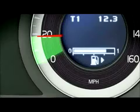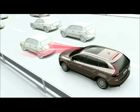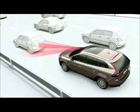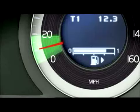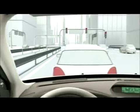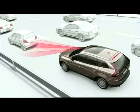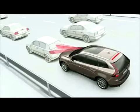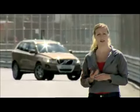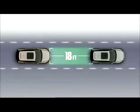City Safety will only work between 2 and 18 miles per hour. It senses if a car directly ahead is moving slower or standing still. If the relative closing speed is between 9 and 18 miles per hour, it will help to reduce the consequences of a collision. If the relative speed is between 2 and 9 miles per hour, it may help to avoid a collision altogether. This may reduce whiplash injuries by 50%, and many of the damages commonly seen in accidents of this kind. City Safety responds to cars directly in front within 18 feet of the front bumper.